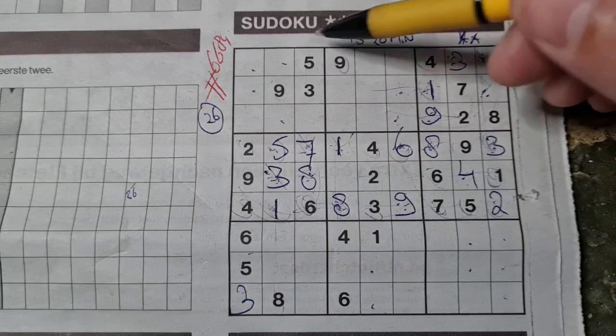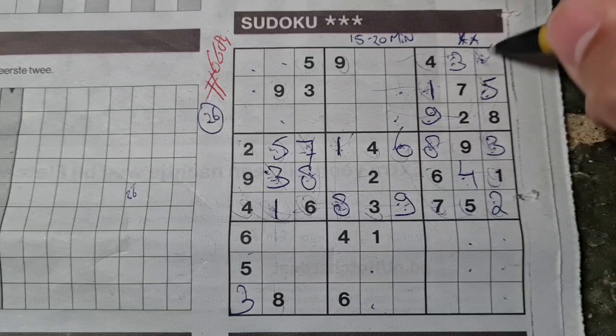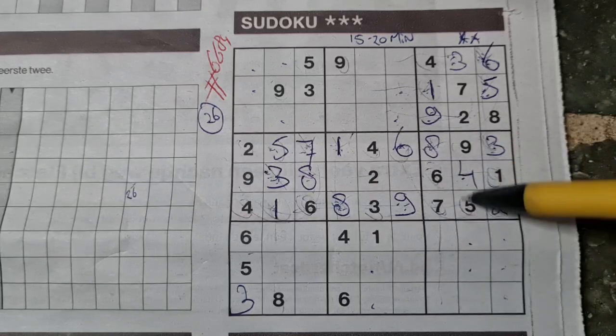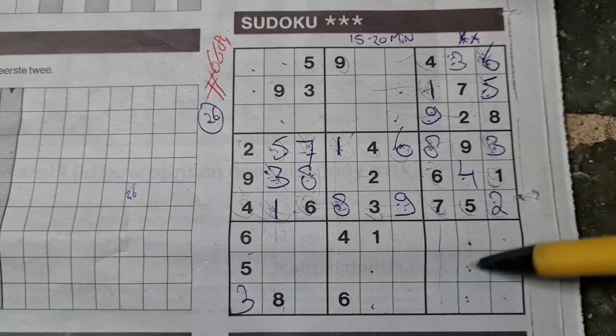5 and the 6. We have a 5 in the first row, so no 5 there. 5 should be here, and the 6 goes there. So we have a 6 in the last column, 6 in that column. The only 3 places left for the 6 should be here, here, or there.